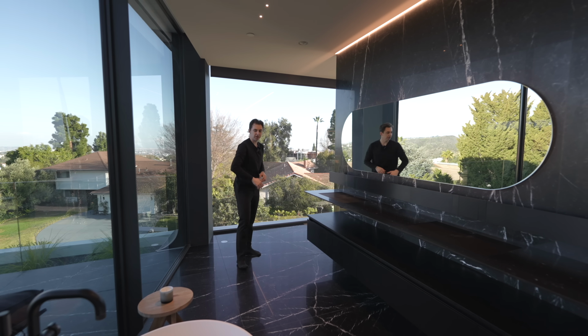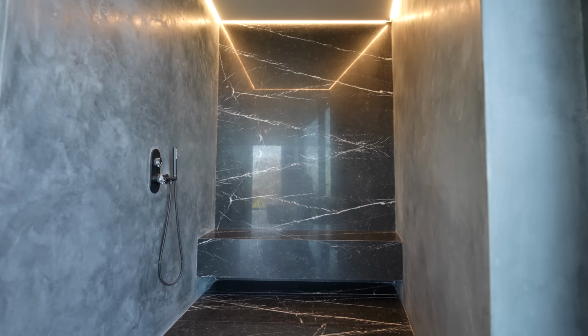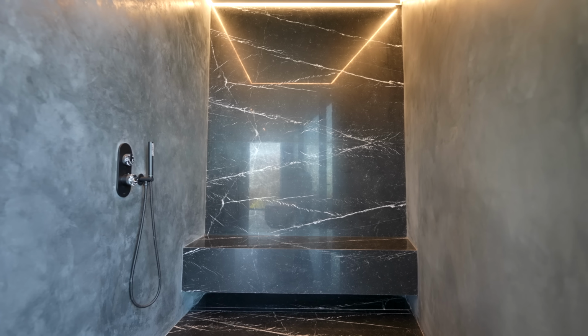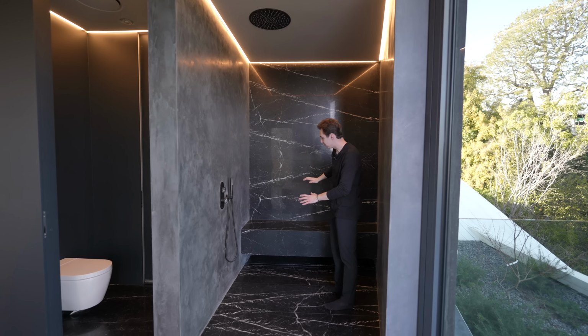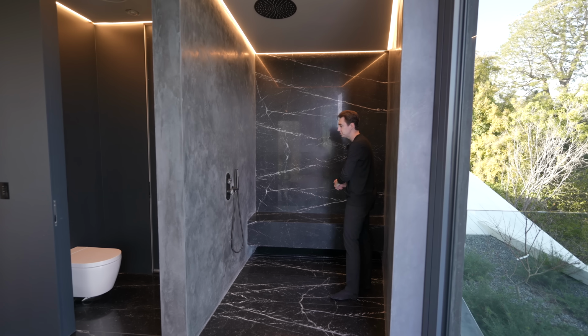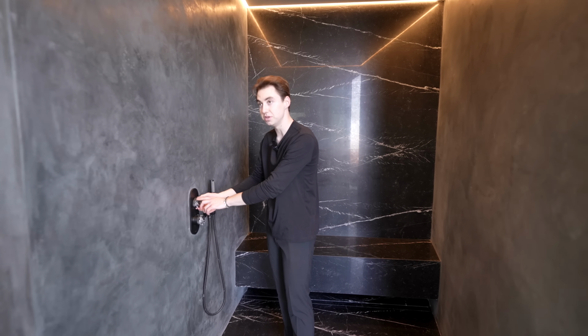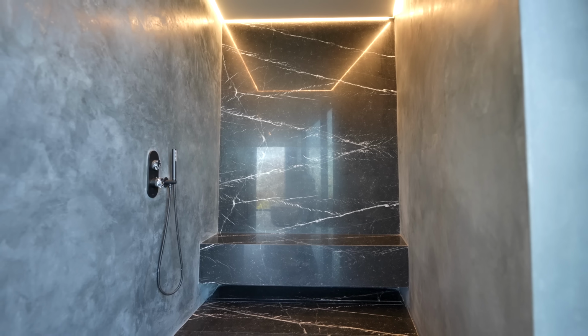More views of Bel Air. You've got a private terrace on my right, which we'll see in a second. And you've got this open concept primary shower with the marble back wall. LED light strips illuminate the ceiling. You've got that same marble detail here on the bench seating, built-in body spray, and your knobs actually have this really unique marble detail. Concrete wall is also shown on either side of this section.